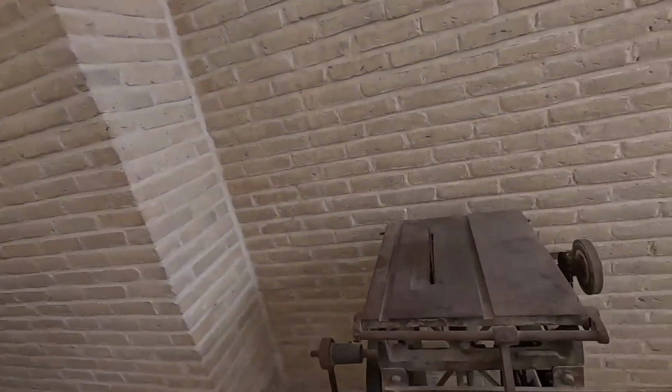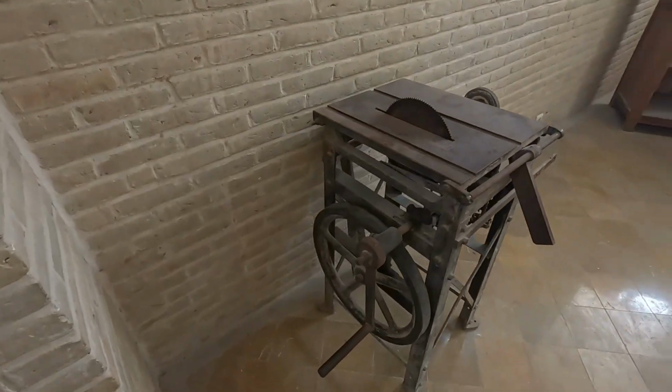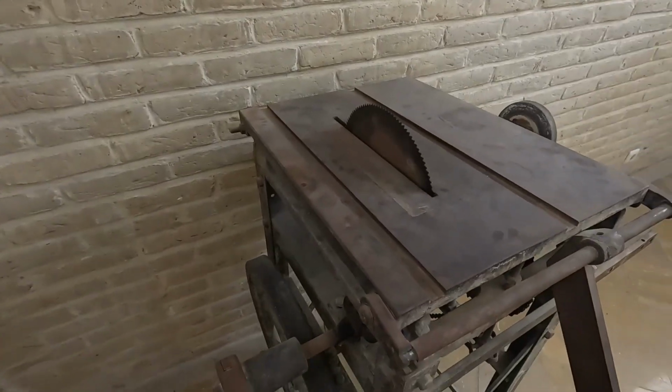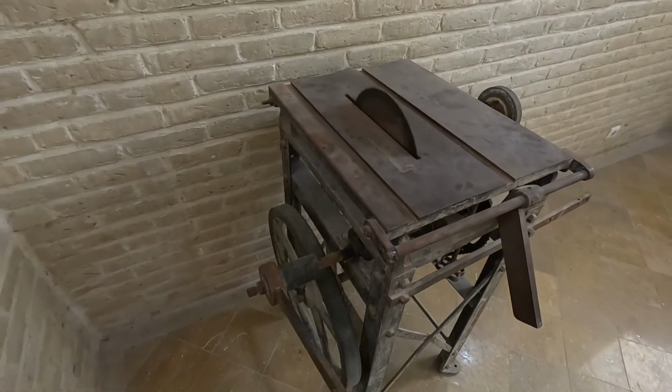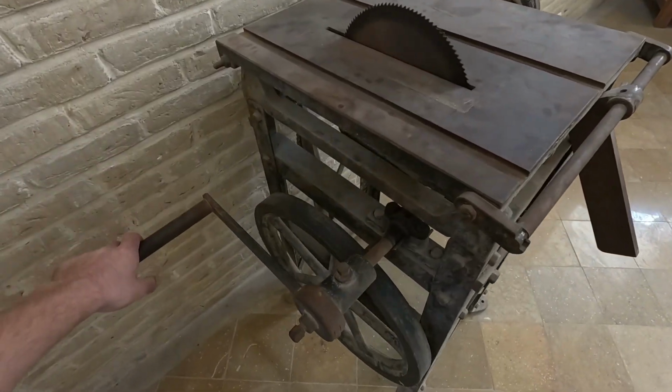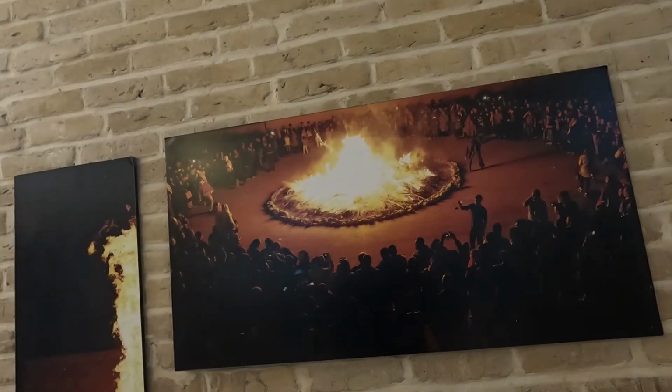Mate, chippies nowadays are freaking lazy. Get on one of these, you bastard. Yeah, get cranky, mate. I feel like it's gonna disintegrate into a pile of dust. Radio, who gave Grandad the petrol can? Jesus.